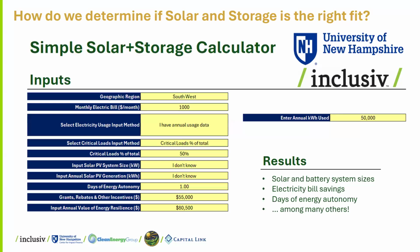Sorry. So as you can see in this little snippet image of the calculator, there are a few simple inputs that are needed, including the region the building is located, and what's the current monthly utility bill spend and electricity usage, if you have them. What are the critical loads to be powered during a power outage? And note that there actually is a separate tab in this calculator that helps you estimate your critical loads if you don't already know them, which is pretty helpful. The solar system size and generation, if you have them. These are actually optional inputs and only recommended to be used if you've done some work on this already, such as using PV watts or a different external tool.